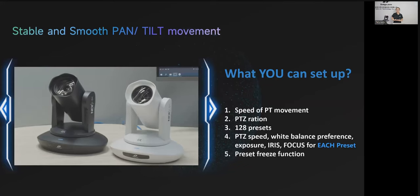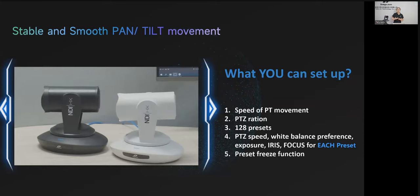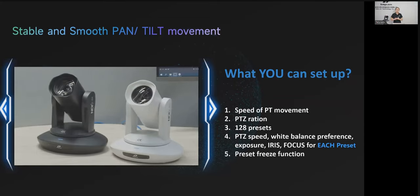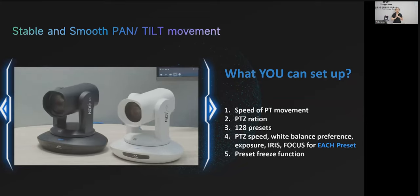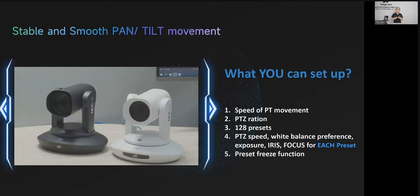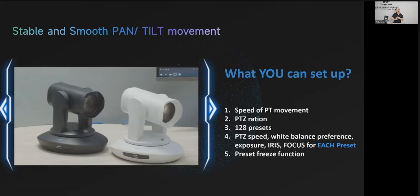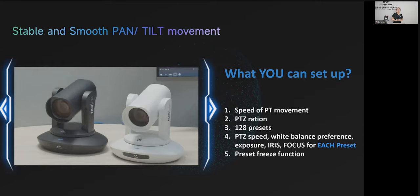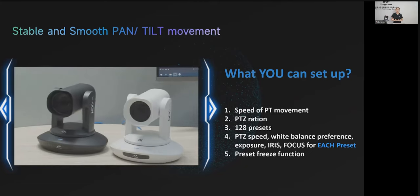And both cameras are capable of stable and accurate pan tilt movement. First of all, the speed of PT movement can be set according to your requirements or preference. Secondly, the PTZ ratio function can be adjusted automatically. That is, the faster the pan tilt speed, the faster the zoom is, and vice versa. Next, users can also set up to 128 presets. What's more, you can set the PTZ speed, white balance, exposure, iris, and focus for each preset. And lastly, you can also set the preset freeze function. That means when you are switching presets, you can make the screen freeze until the switch is completed.